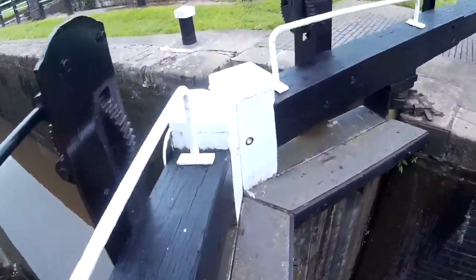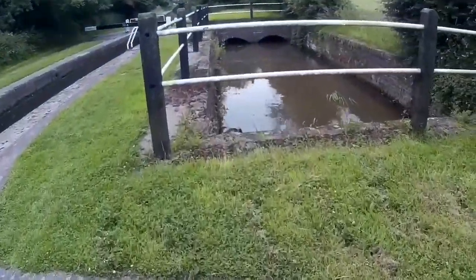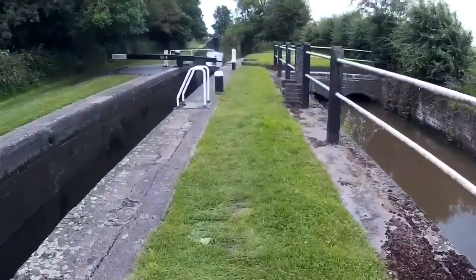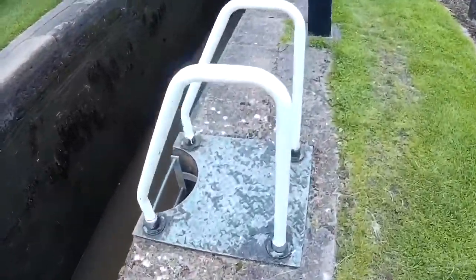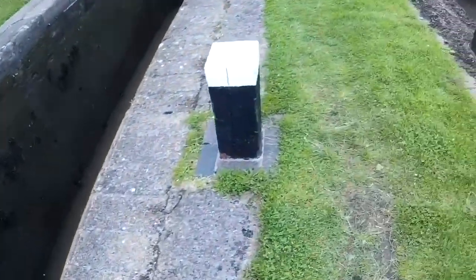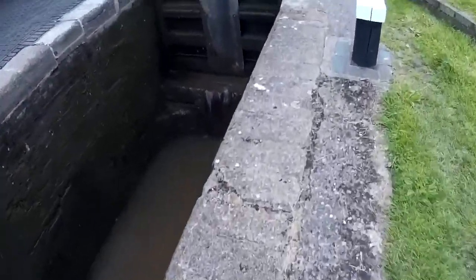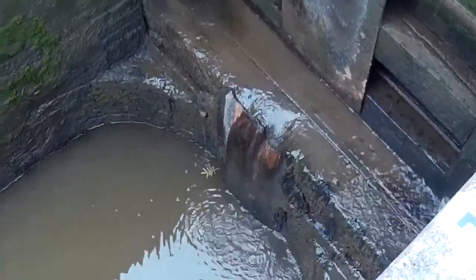Across the lower double gate. See this water holding pound or whatever it is, and walking further up to the top of this lock, a ladder if you're single-handedly boating or need to climb out. Top gate is a single gate for some reason. There is the sill, that's this bit here.